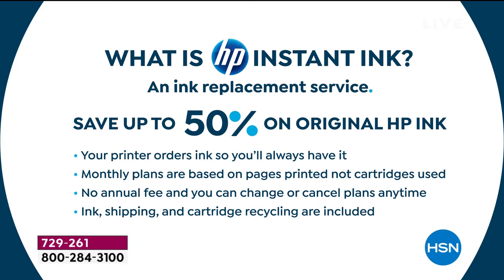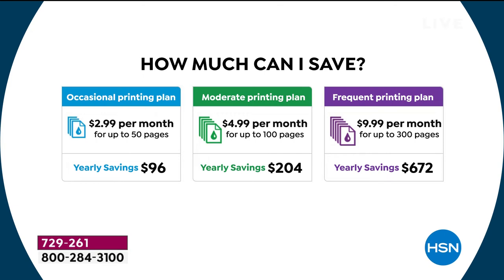Let's show you the plans. It's on the next still here. So there's the free plan that I mentioned. If you don't print very much, they'll just send you ink for free. You can do up to 15 pages. And if you go over, don't worry. It's not like all of a sudden it costs $5 a print. It's basically 10 cents a print. It's a dollar per 10 pages.